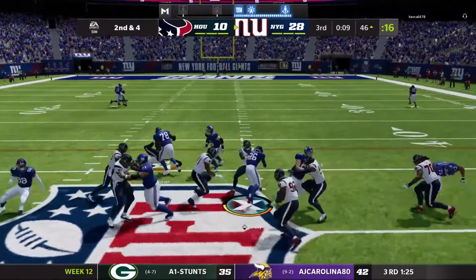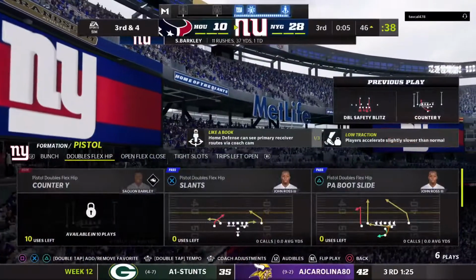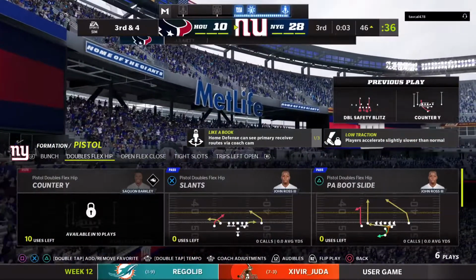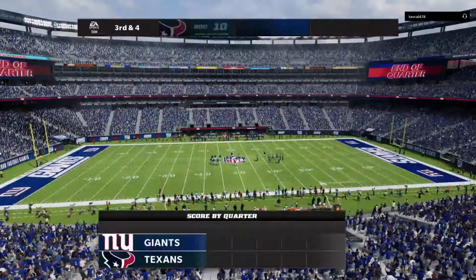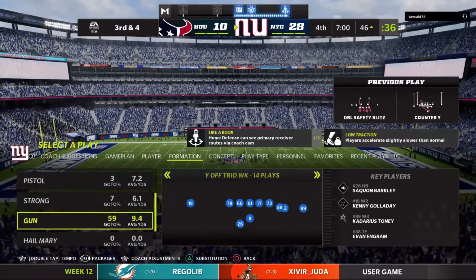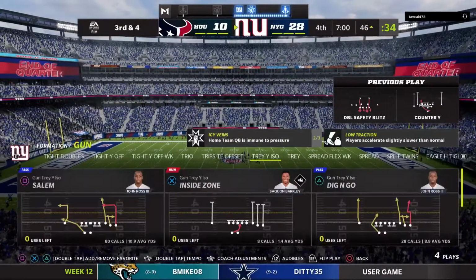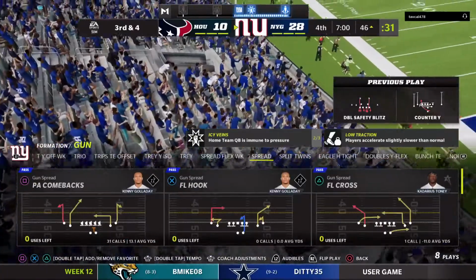It's Barkley on the counter. And he stopped immediately there. No gain on the play that time, and they'll look to convert on what will be a 3rd and 4. So they'll get a little extra time to come up with their 3rd down play as we've played 3 quarters. We'll return with more after this break. You're watching the NFL on EA Sports.